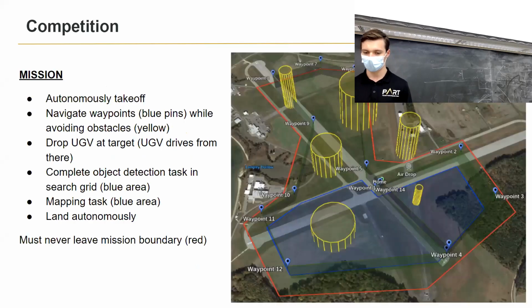The way the competition works is we start off by taking off autonomously. We then navigate a bunch of waypoints that you can see here on the outside while avoiding these obstacles highlighted in yellow, infinitely high cylinders. Then the main software task comes towards the end. In this blue shaded area, they'll be placing on the ground a bunch of targets that are about a foot or two in diameter.